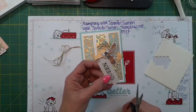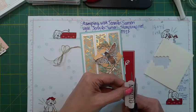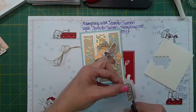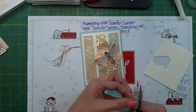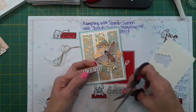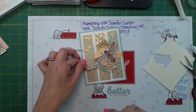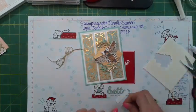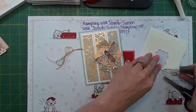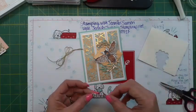So I'm going to trim this so you can see how I did my freehand. So I'm just going to go around the shape of the word. And everything's rounded. I think that just works better because the die is too big with the bee. I think that's proportioned better. That's just my personal opinion. Let's use another half. Okay.